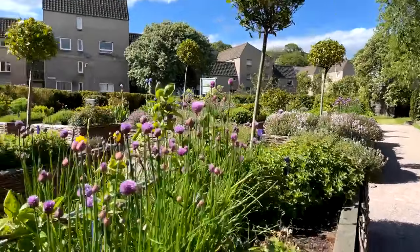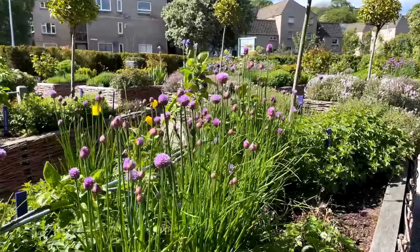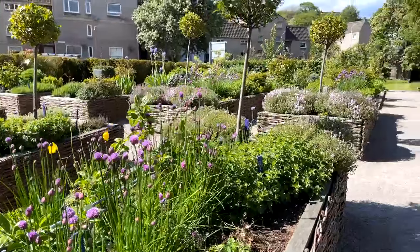I'll just let you see the chives there. See, I'd love to grow chives, but like I say, I think number 4 would probably just keep eating them, even though she's older now.